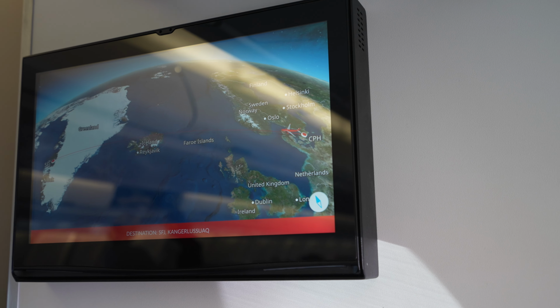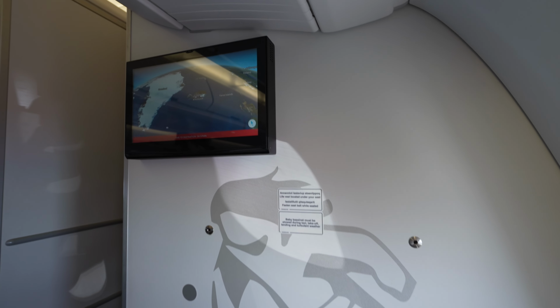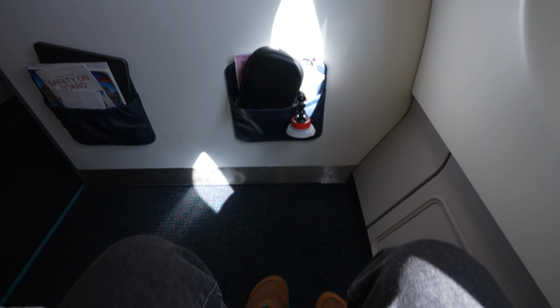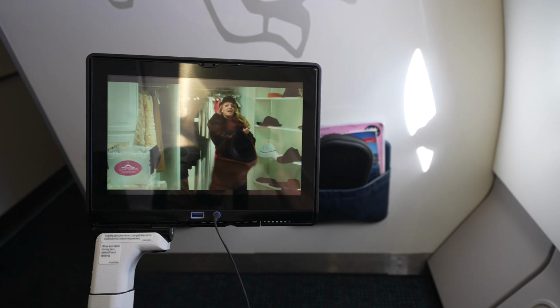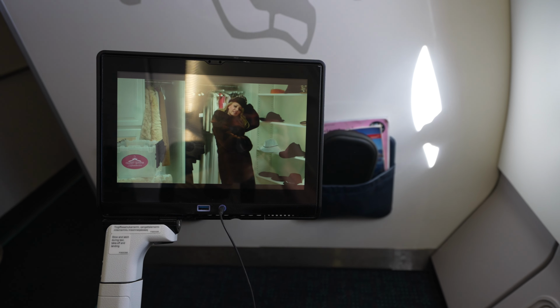So let's go over the highlights of this product. I've already mentioned the comfortable seat, and that's made exponentially better in this row 12 bulkhead with so much space in front and easy egress into the aisle. You've got a nice high definition screen here with a decent entertainment selection, plenty of choices for the medium haul flights this plane tends to do.